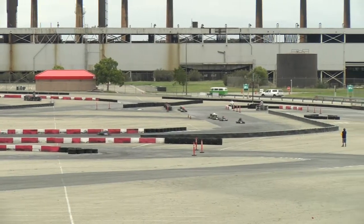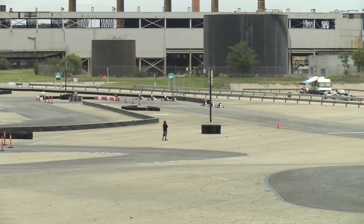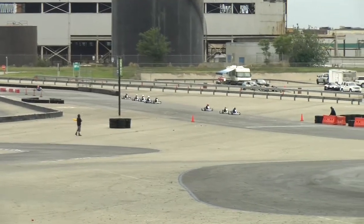Still three of them up close in that lead pack, and then a gap. Back to 5 more drivers running in single file formation.